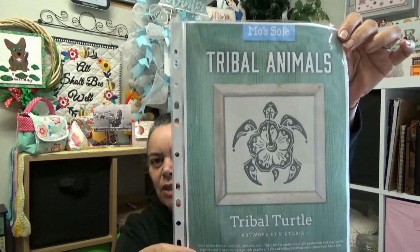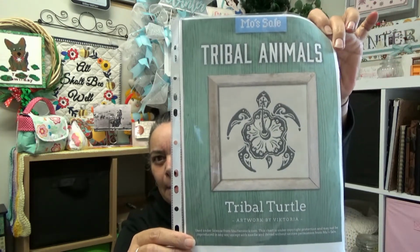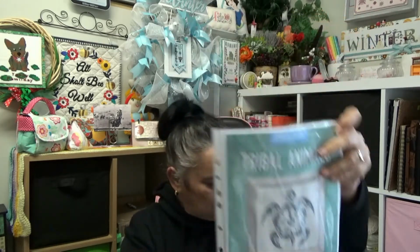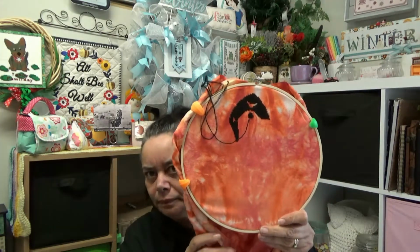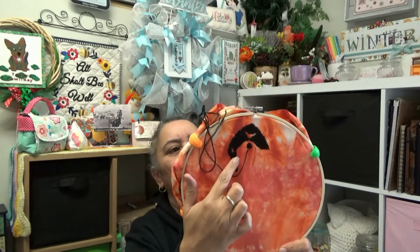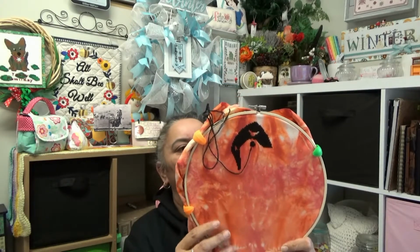I'm very happy that that's all done and out the way. So that means I'm now working on my Tribal Turtle, which is by Mo Sale on Etsy. That's what it'll look like when it's finished, and I've done a little bit on that. Excuse the mess, we've got threads and, oh, that doesn't go there. So here's where it's up to now.